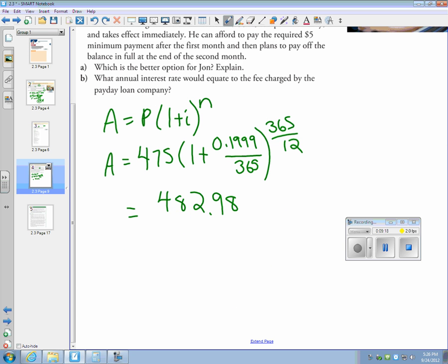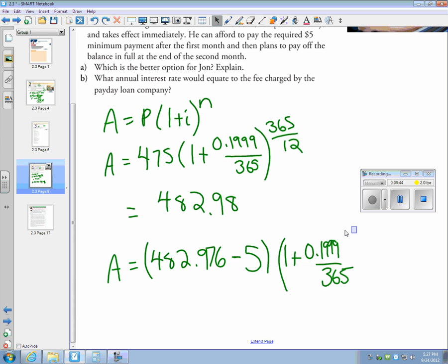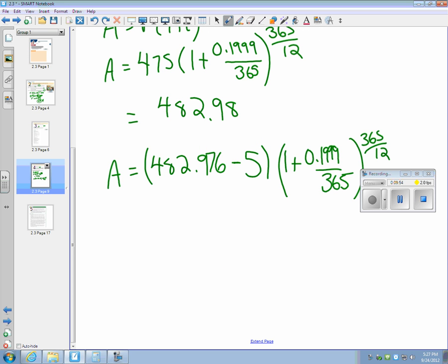Now his second month, he pays off $5. Okay, so look what that does. We go 482.976. We subtract the $5 he pays, his minimum payment. Okay, then we go 1 plus 0.1999 over 365, to the power of 365 divided by 12. This works out to be 486.003. Okay? The difference between these two numbers is $11 and change.